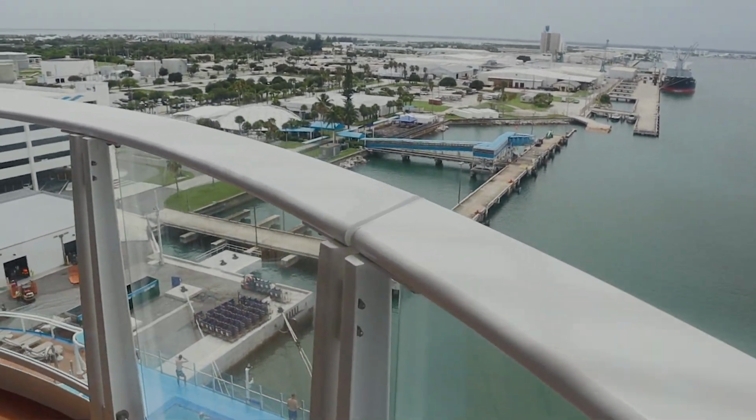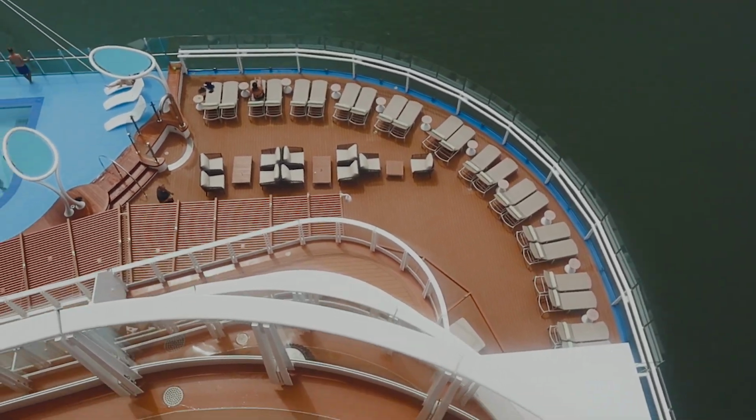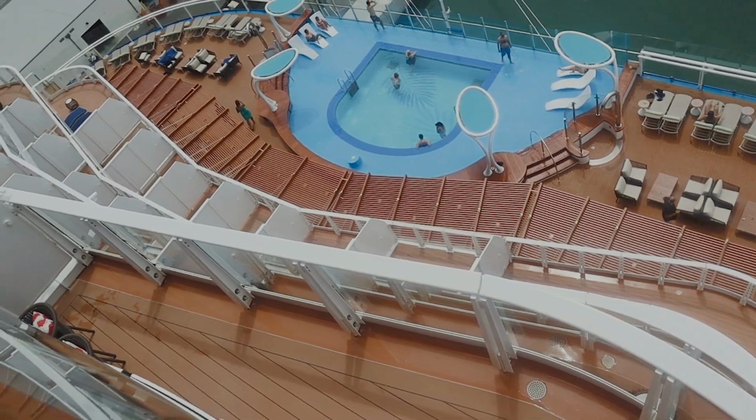Ooh. If you look down below, this is deck 15. And this is Summer Landing. Once again, this is an Excel Aft suite on Carnival Mardi Gras, 15478. Thank you for this room tour.